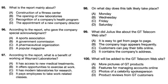Number 95. What is the report mainly about? Number 96. According to the report, who gave the company special acknowledgement? Number 97. According to the report, what is a benefit of working at Waynard Laboratories?